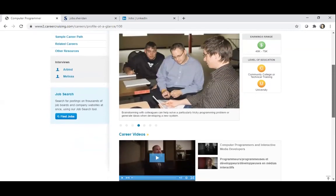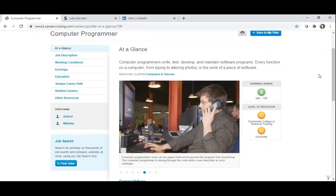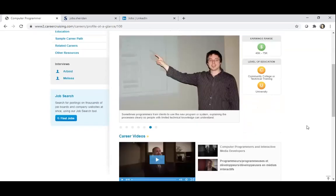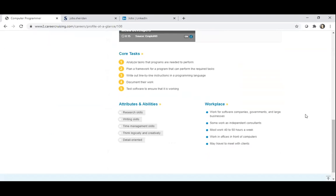So we'll start with this first page called At a Glance. Think of this as a summary of what that career is about. I always like to use this first page to see if a career is a good fit. And so what I recommend is scrolling down to the bottom of the page where you'll see a section called Core Tasks. And that's a great section to look at. And what I always ask myself is, do these tasks sound interesting to me? So this is one way to get a sense of fit. Could you see yourself doing these tasks as a job?